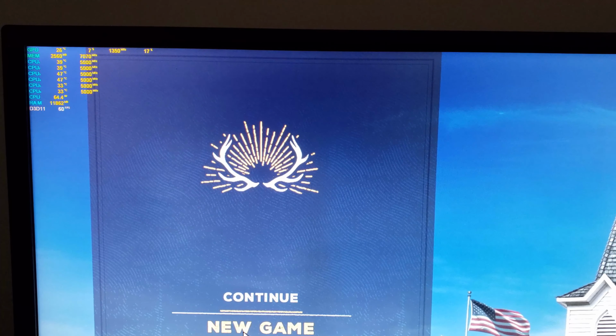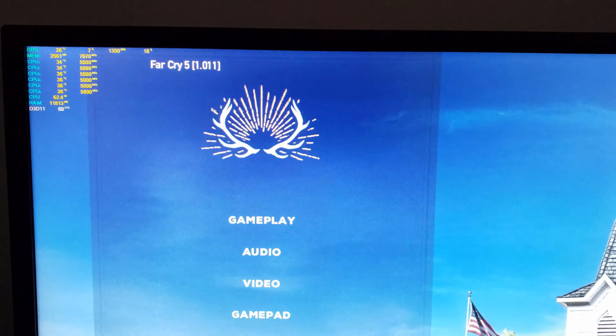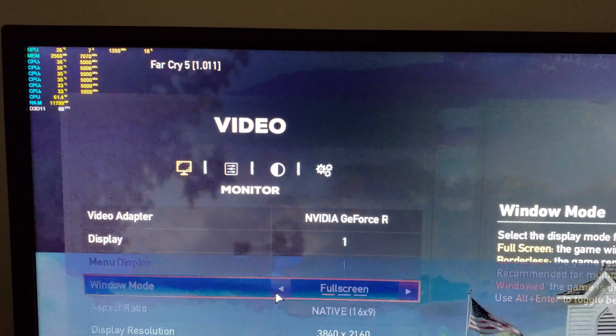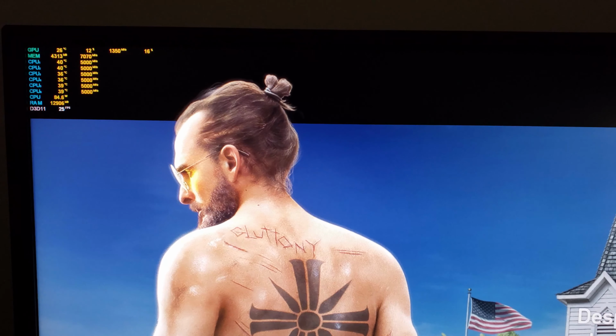The text is kind of small, and it doesn't seem to be possible to change that in Riva Tuner, unless I'm misreading it somehow, but I haven't been able to figure out how to increase the size of the text. So we'll just run a benchmark real quick on this. This is 4K with everything turned up, high dynamic range, the whole nine yards. We'll see what it wants to do here.